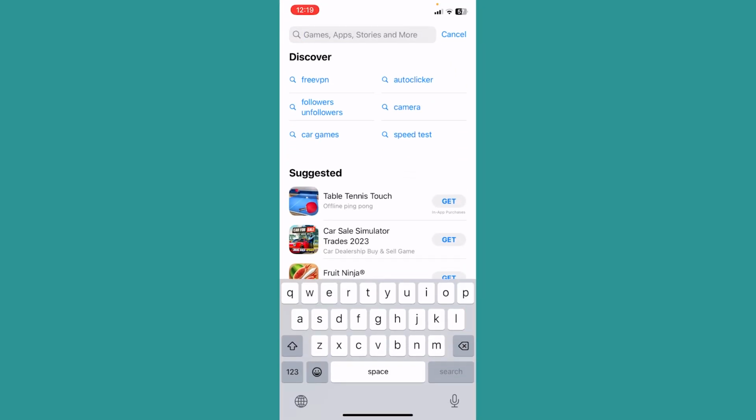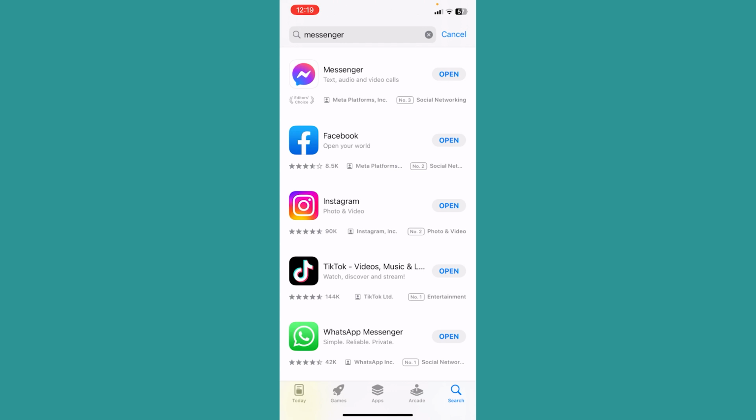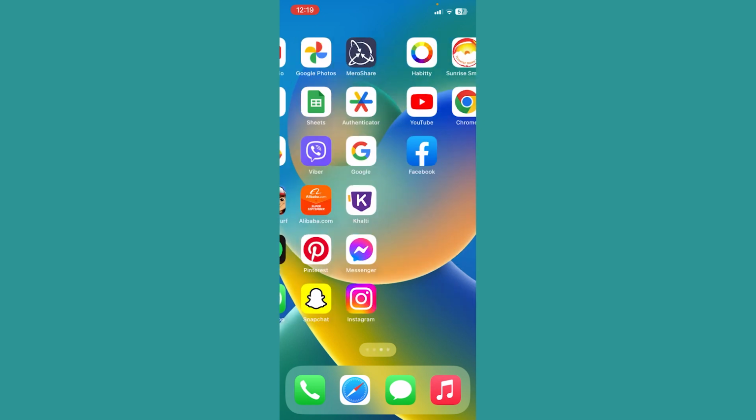is check for updates. So go to your App Store or Play Store, if it's iOS or Android, and just search for Messenger to see if there's any update or not. And if it shows you an update, click on update to update it. But mine says open, that means my Messenger is up to date.